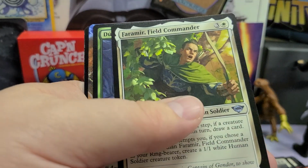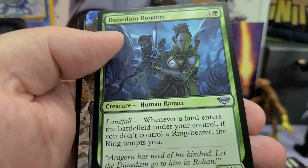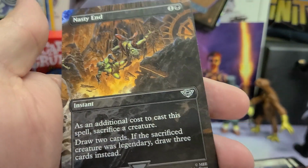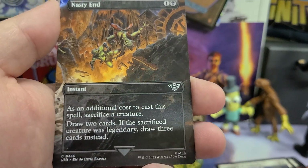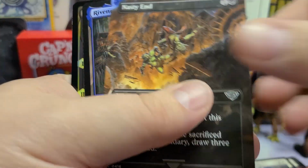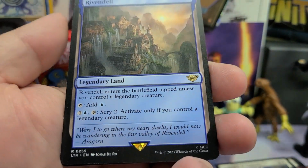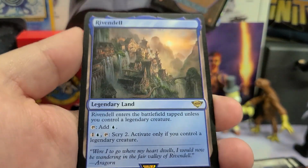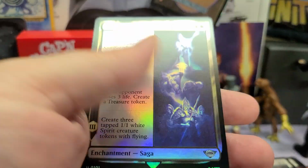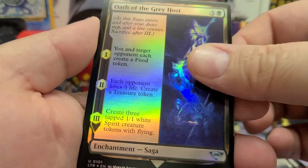Pretty book. Keep that outside. Faramir. This seems interesting. Oh, we got a full art for Nasty, and I still like the other one I have already. But this looks kind of fun. Ooh, we got Rivendell. I think we have this already. I think we have the full art. This looks kind of nice, too. Oath of the Grey Host.